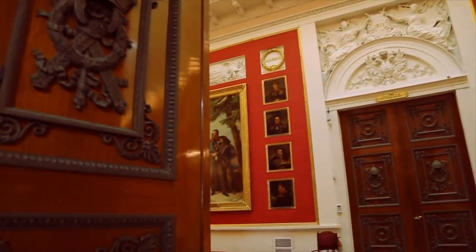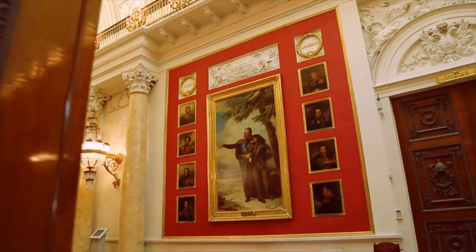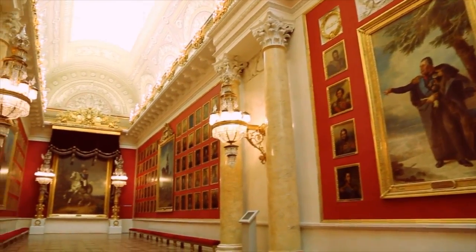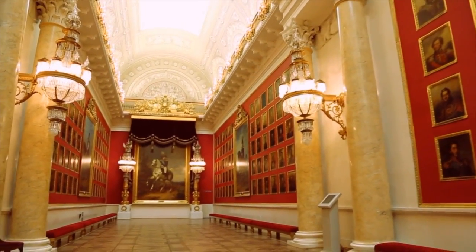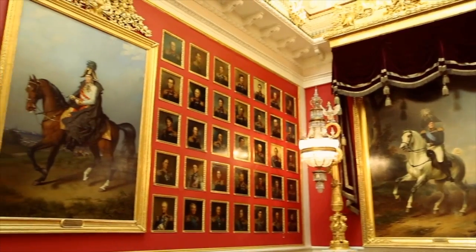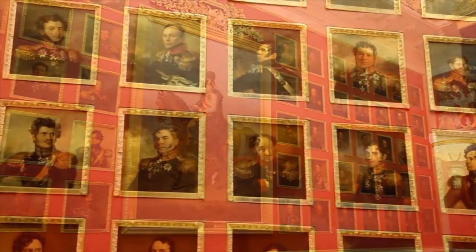The 1812 War Gallery was conceived by Emperor Alexander I to celebrate Russia's victory over Napoleon. Hanging on its walls are 332 portraits of generals who fought heroically in what became known as the Patriotic War.